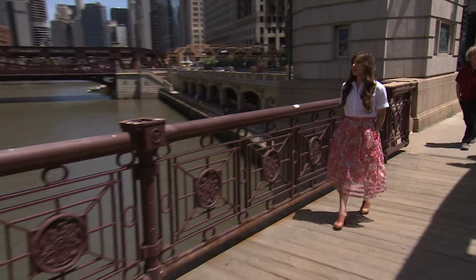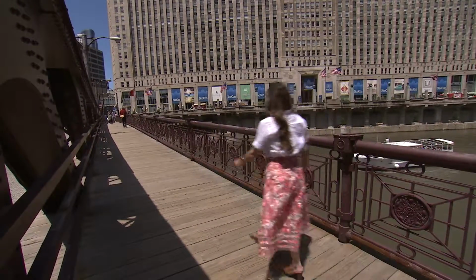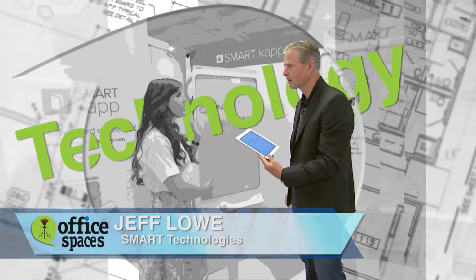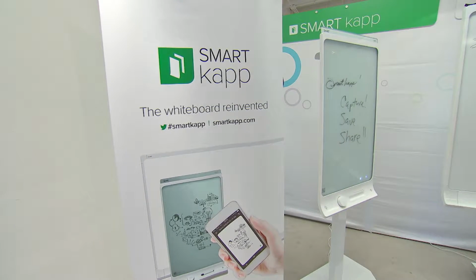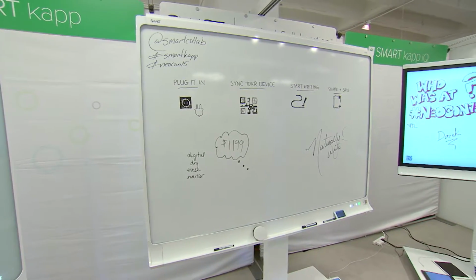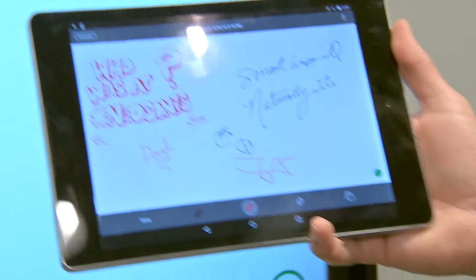With all this technology now being wired into place, I wanted to find the easiest and smartest way to interact with it all. That's when I came across smart technologies at the Neocon show in Chicago. And this is Smart Cap, which is the whiteboard reinvented. And we're very excited about this. Really what we've done is we've taken 2 things that people love and combined them. So one is people love their whiteboards. And the other thing people love is their personal devices. They love their tablets, they love their cell phones. So what we've done is effectively merge them together.